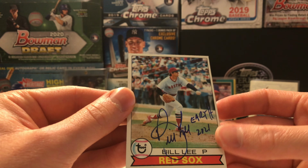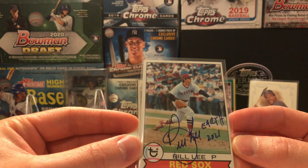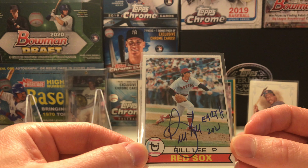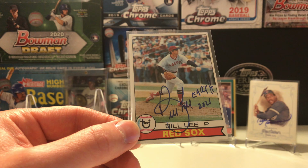Pitched, of course, from 1969 to 1982. Kind of a character. He is another TTM legend who I've never sent to before. I actually found a couple of his cards in a monster box. I was going to send them both off, but they were both Red Sox cards, and I read that he will only sign one of each team. So one Expos card, one Red Sox card. So if you guys are going to send him, keep that in mind.